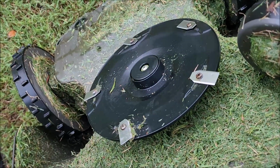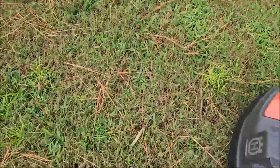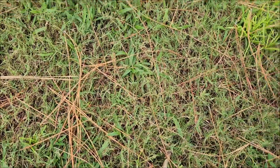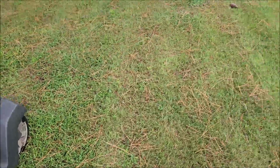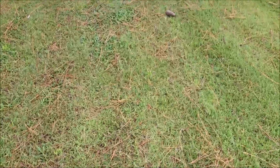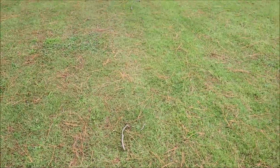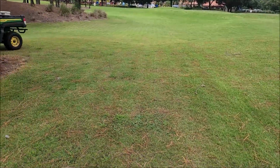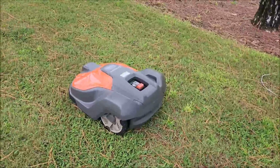This mower's struggling out here a little bit because of all this pine straw. It gets wrapped around the blades, throws it out of balance, or just blocks the cutting system entirely. This is one of the unforeseen things you don't think about. We also have a lot of pine cones here, some other debris that's fallen down during the storm. Needs to be cleaned up before this mower will mow efficiently again. We'll get some stuff picked up here and send him on his way.